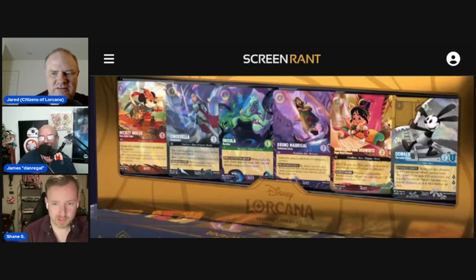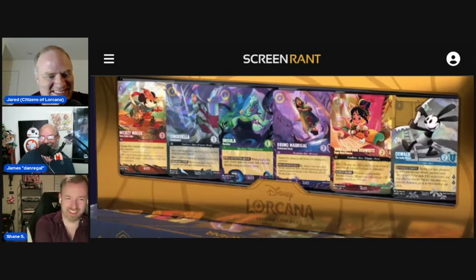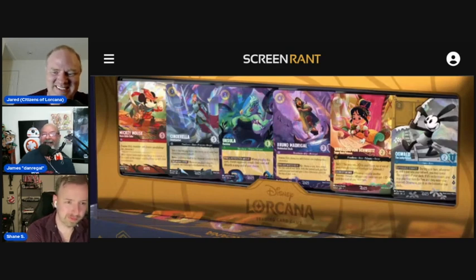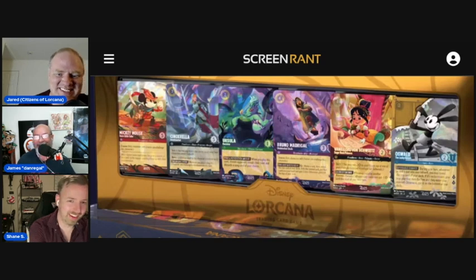He's destroying the screen. I think you kind of missed something around the inkwell symbol here. It seems to be missing. So, that's the first emerald card that's actually a sapphire card. That's hilarious.